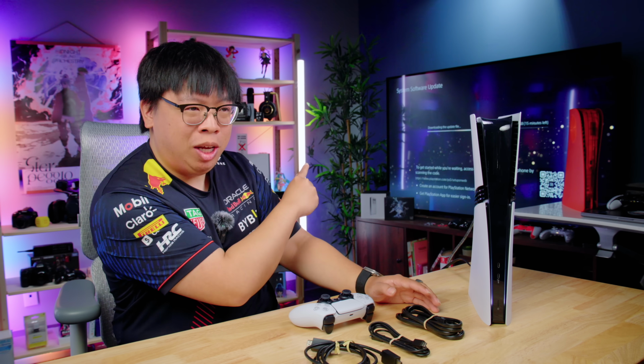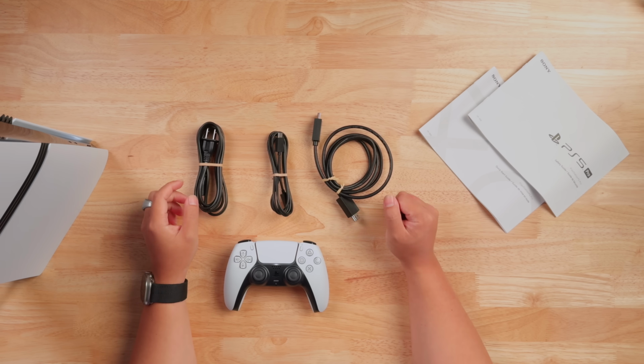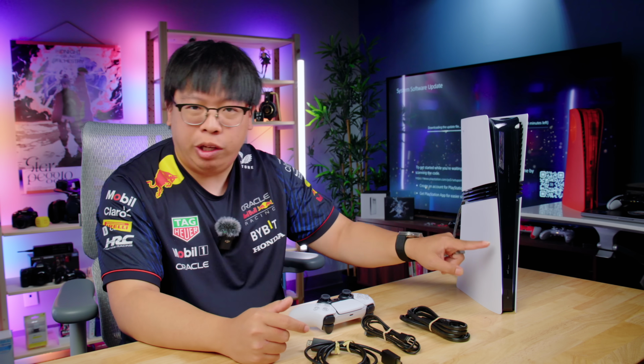As I wait for the PS5 Pro to update right behind me, let's break down what we actually get in the box. Apart from the PS5 Pro itself, you get a slate of simple accessories, including your figure 8 power cable, a USB-C to C cable to charge your controller using one of the 2 USB-C ports in the front, especially coming from an original PS5 which had one USB-C and one USB-A. Honestly, having 2 USB-Cs is more useful for me personally. And it's also nice that they still include an HDMI 2.1 in the box.